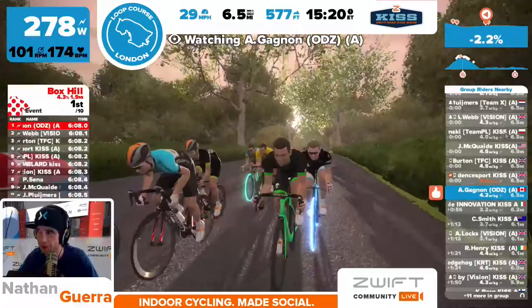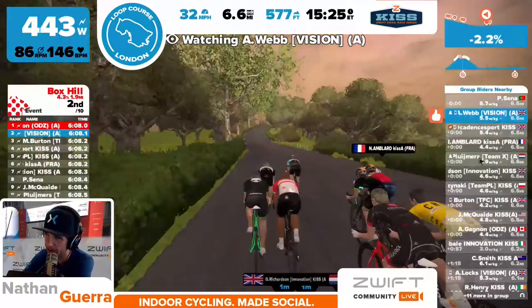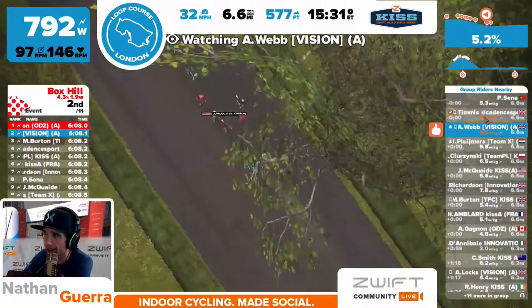But now as they head into this last little kicker over the top of Box Hill, we are seeing some people position themselves, and I have a feeling we're going to see some crazy wattage over the top to really try and snap anybody off the back here that might be suffering.